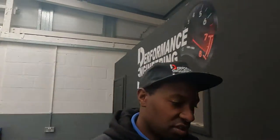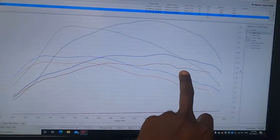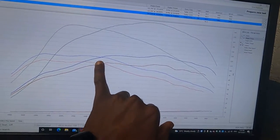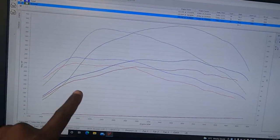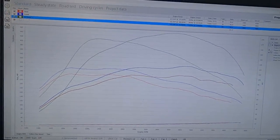So then guys, finished the tuning on this Caddy van, made some mega numbers as you've seen, but let me show you how smooth these curves are. So let me talk you through these. This is the stock power run, this is the tune power run, so it's fairly similar in terms of where the smoothness is. And then we've got the stock torque curve here, and then we've got our PE stage one tune. Look at the difference.